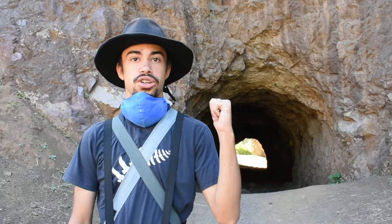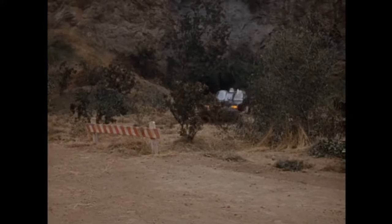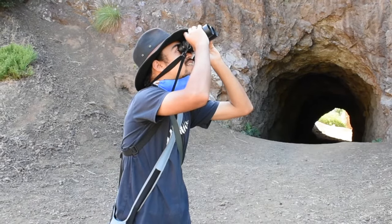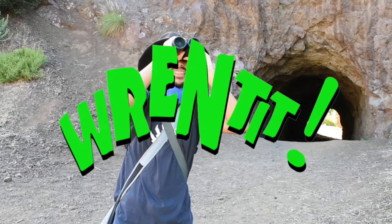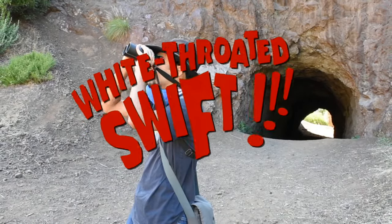So this cave here was the entrance to the Bat Cave in the 1960s Batman series. Many birds can be seen from here, including California thrasher, wrentit, and white-throated swift.